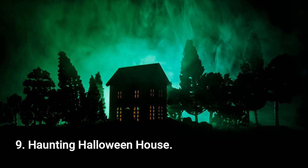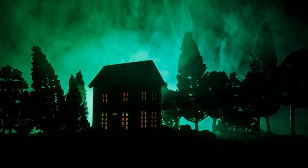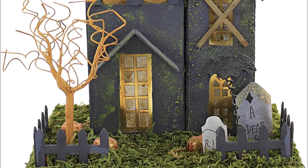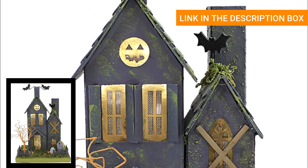Number 9. Haunting Halloween House. If you always include miniature, decorated houses throughout your Christmas decor, embrace the same spirit for Halloween. Instead of tinsel and gingerbread figurines, dot your decorations with a haunted house or two, like this one. It comes complete with a graveyard, bats in flight, and a skeletal tree.